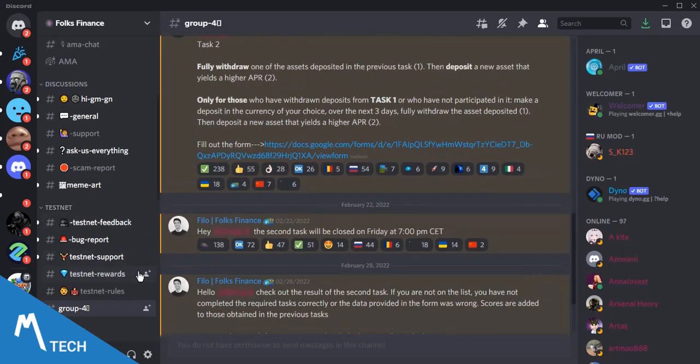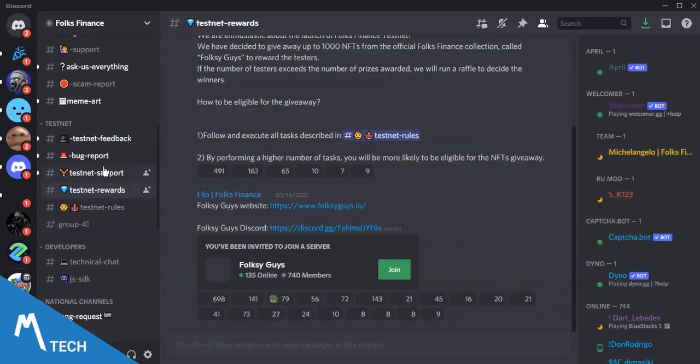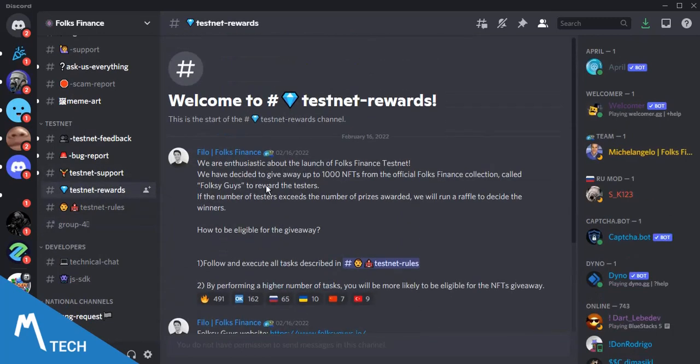Then feel free to come over to the rewards. The rewards for this are up to 1,000 NFTs, which are going to be given away by FolksyGuys. FolksyGuys is developed by Folks Finance. If the number of testers exceeds the number of prize awards, they will run a raffle to decide the winners. We have already exceeded 1,000 people participating, so it's going to have to be brought to a raffle.